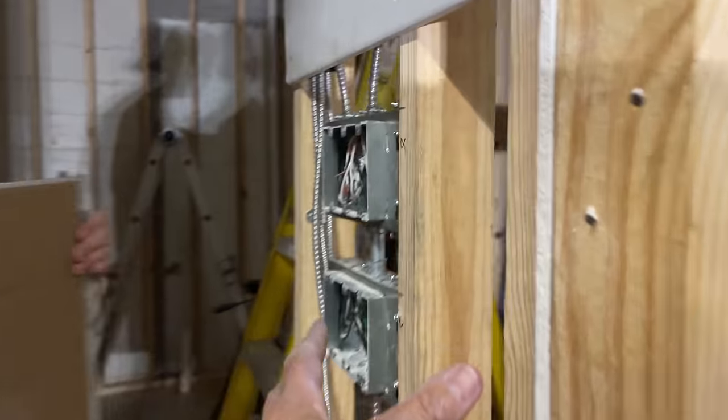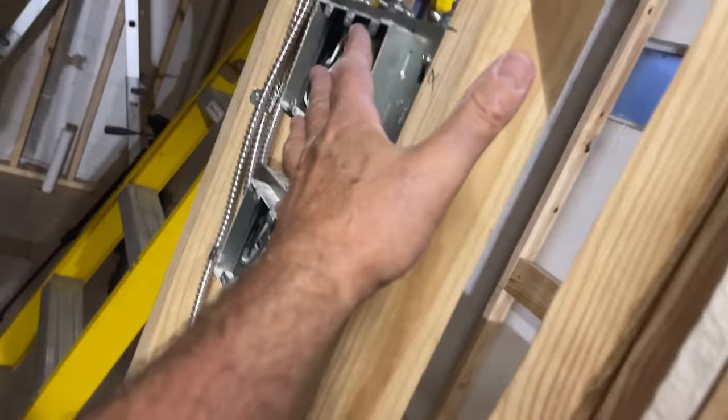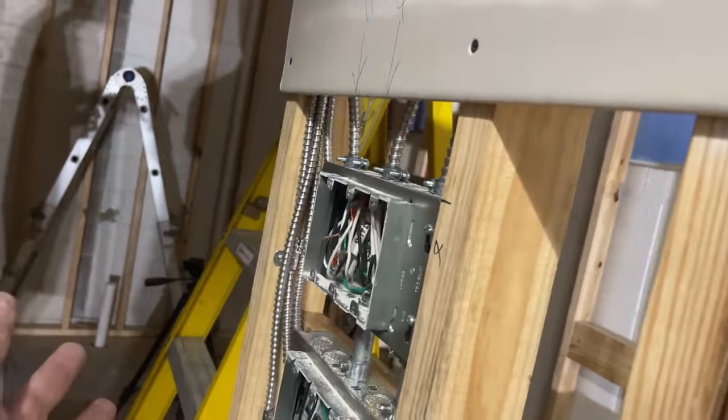Because this would have been hard with the router, because we would have only been able to get two screws at the bottom, because the sheet has to flex. If you put a screw here, it's going to break it, right? That's right. Yeah.